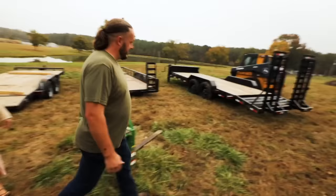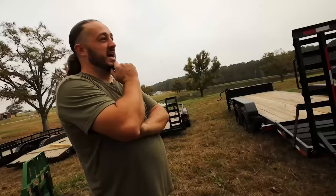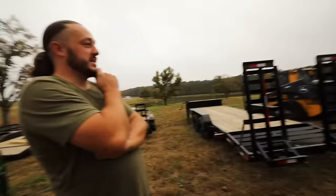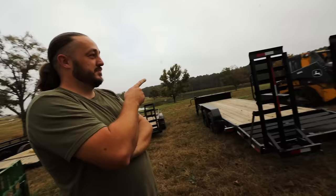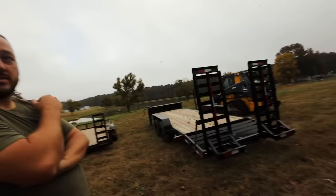Which one, if you could only have one, Jeremiah? Honestly, the track loader. The track loader. Okay. Why do you say that? Actually, no, the Mini X. Because you were looking at the Mini X when you said that, and I was wondering. The Mini X, because this can do a lot, but I could do a lot of the same jobs with the John Deere tractor, the ag tractor. It would just take longer.